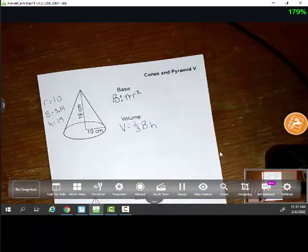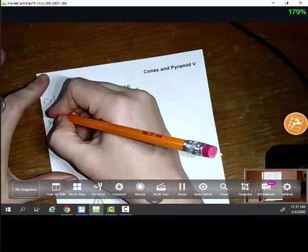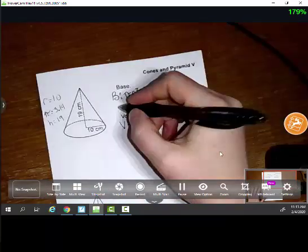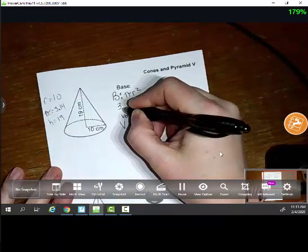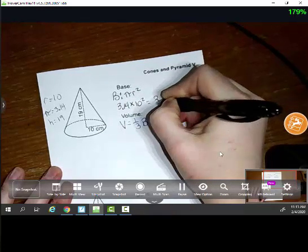Alright, I got my radius of 10. Oh, why did I put a B? Pi is 3.14. Height is 19. How do I find big B? Guys, you're out of focus. 3.14 times 10 squared, which equals 340.